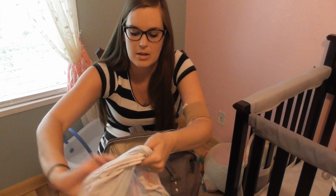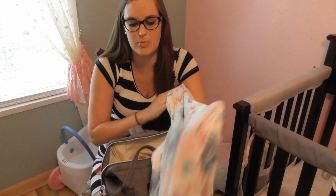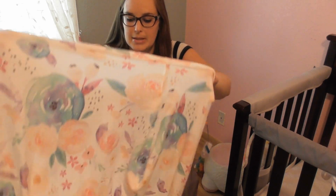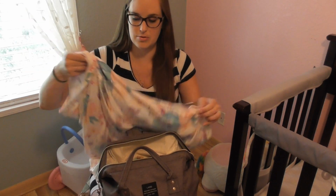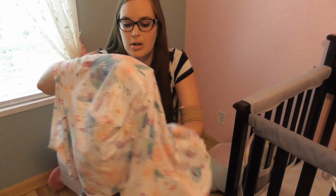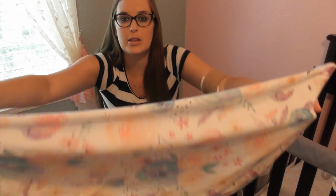Next I have my nursing cover. It's the one that's multifunctional. You can put it over the car seat. That's probably what we used it for most, was when she was a newborn. If we took her in public, this whole thing goes over the car seat just to protect her from germs. But then it can also go over you while you breastfeed. I've used that before, so your head goes through the hole. You can use it in a shopping cart at the grocery store, or you could just use it as a blanket.